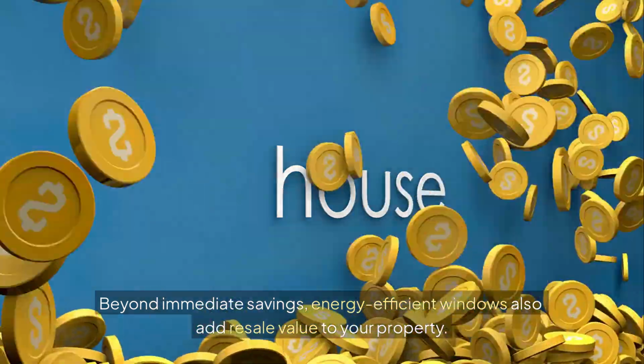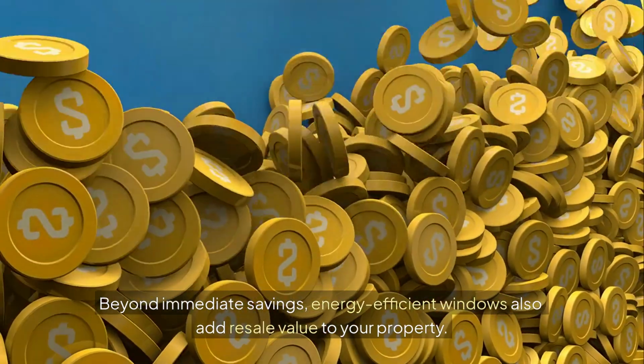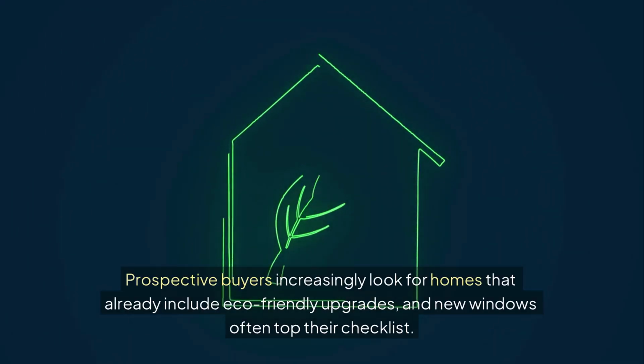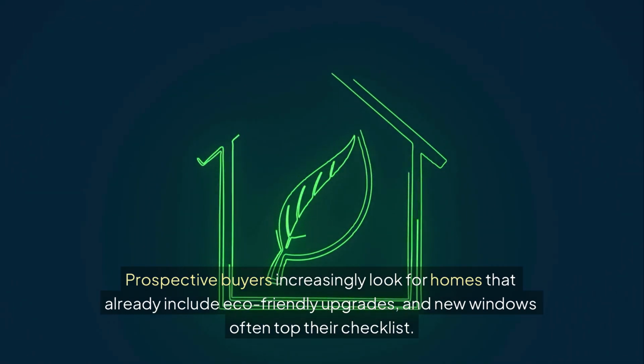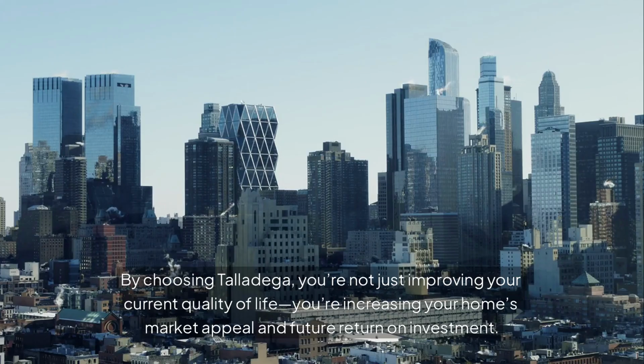Beyond immediate savings, energy-efficient windows also add resale value to your property. Prospective buyers increasingly look for homes that already include eco-friendly upgrades, and new windows often top their checklist. By choosing Talladega, you're not just improving your current quality of life, you're increasing your home's market appeal and future return on investment.